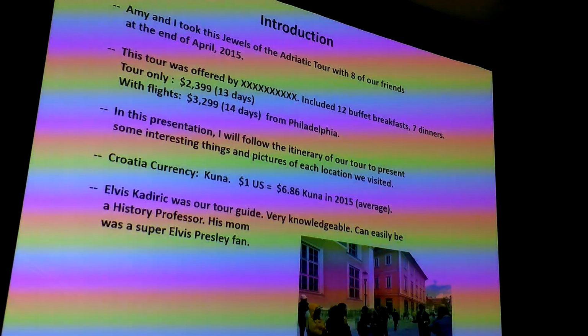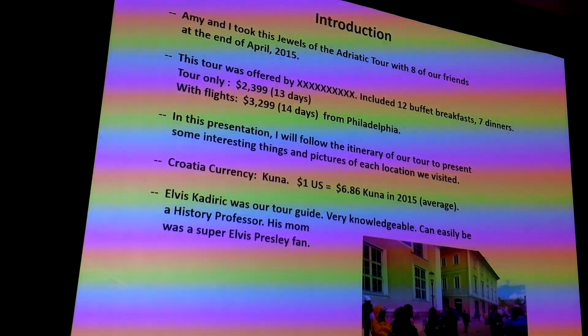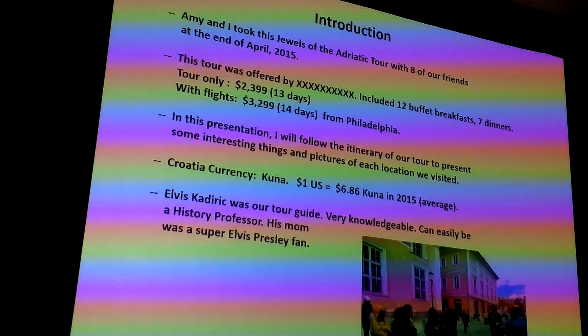Okay, it contained 12 buffet breakfasts, 7 dinners, and the tour now costs $2,400 without the airfare, and then including round trip from Philadelphia, it would be $3,300. In this presentation, I will go according to the itinerary of our tour and then point out some interesting things and pictures of each location we visited.